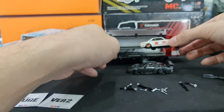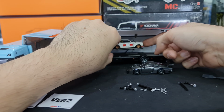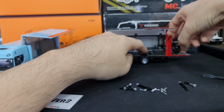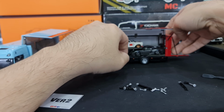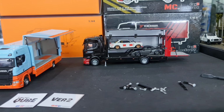Okay, so let me just get it in like that. Okay, and this one I can just slide it in like that very nicely. Okay, there we go. That's how it would look like with two cars inside. All right, so there we go.